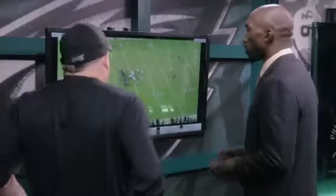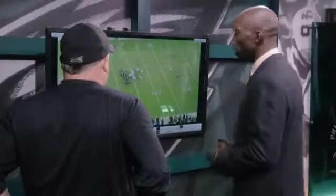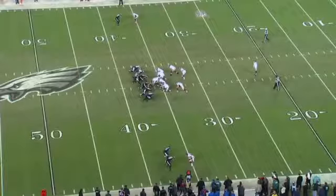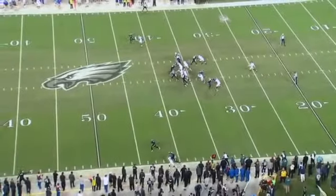And, Coach, the attention you and your staff paid to the special teams in the offseason, I mean, it's shown up in every game so far this season. Here's another big return. I like what these guys do at the line of scrimmage, holding these guys up, creating that big space between the coverage unit and Darren Sproles.